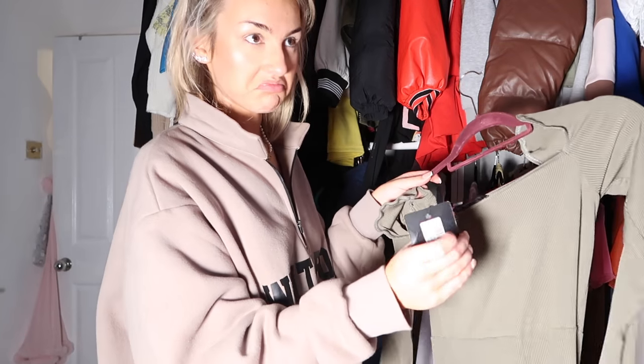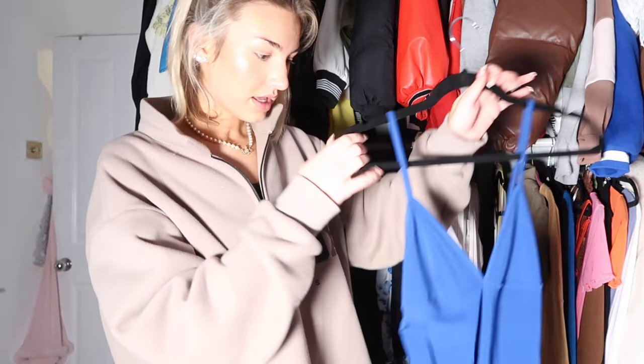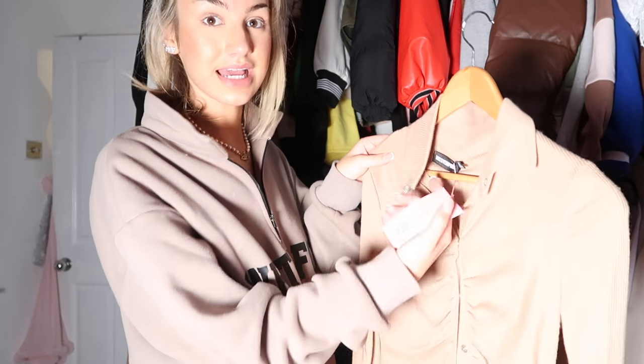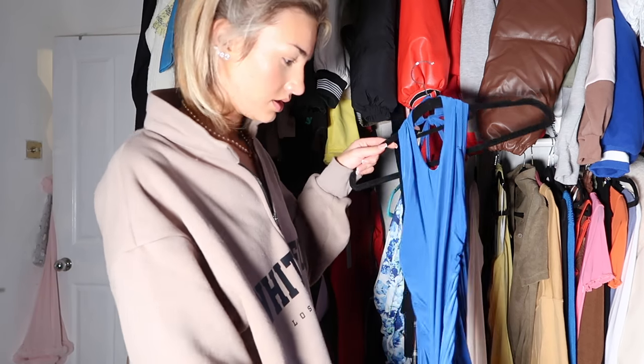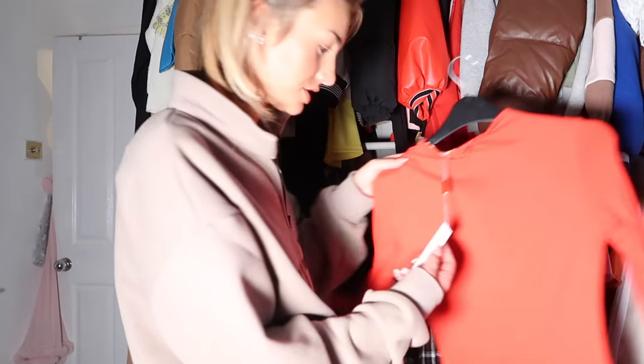I literally bought this about a month, 2 months ago. Never worn it. This is a Zara jumpsuit that I bought, and I've never worn it, but again, it didn't really accentuate my big arse. It's too big for me, which is sad because I love that. It's Missy Empire, still got the tag on. I got it in a size 10, but it's too big. I love the style though. This is a nice little Margot Robbie kind of dress. This is from Meshki.